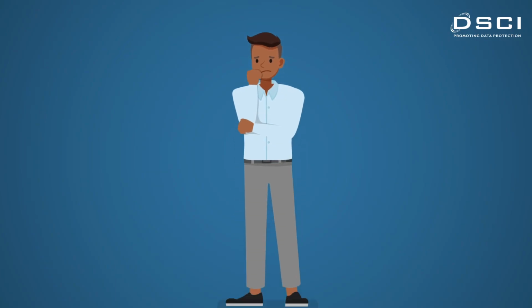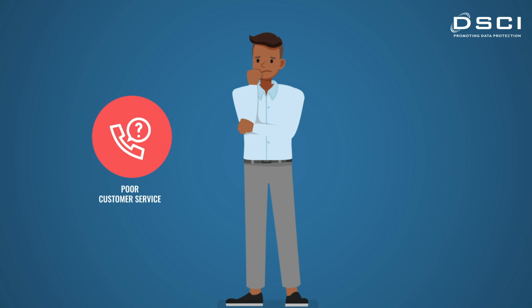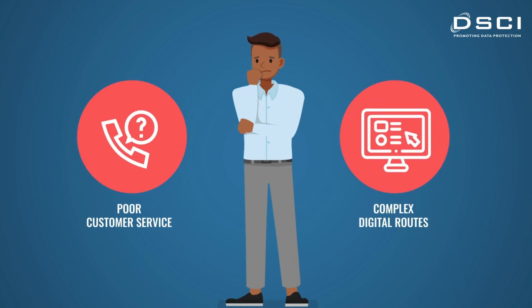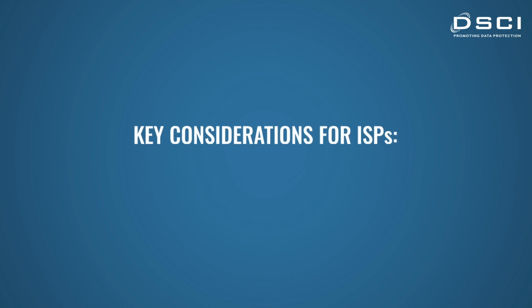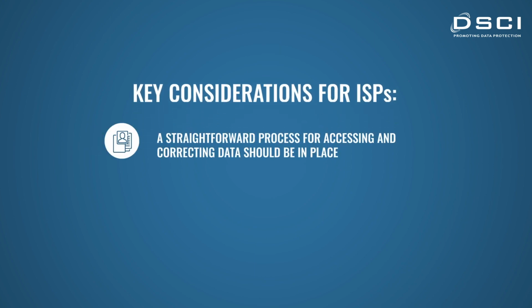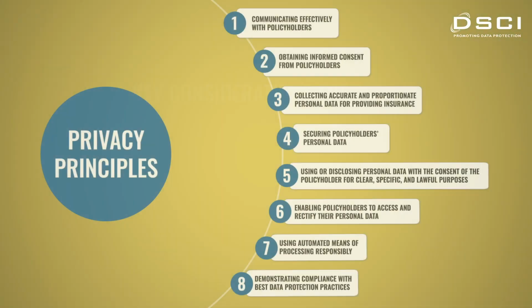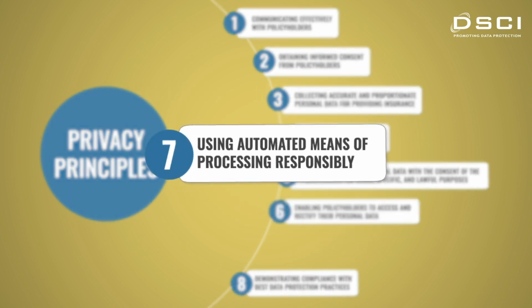Alam faced insurance claiming issues due to poor customer service and complicated digital routes by the ISP. To prevent this issue, a straightforward process for accessing and correcting data should be in place. ISPs must inform third parties of personal data changes or any processing activities. 7. Using automated means of processing responsibly.